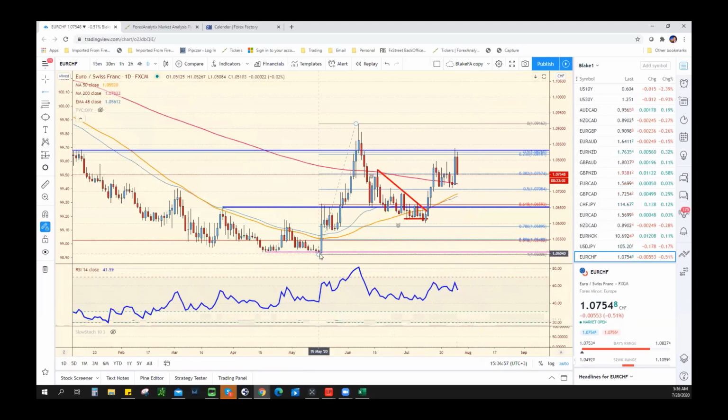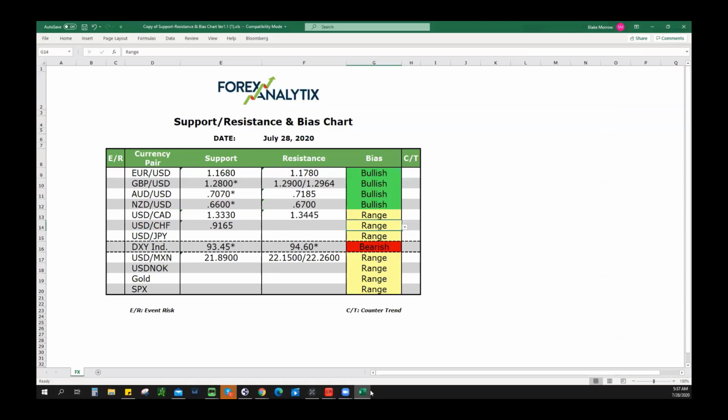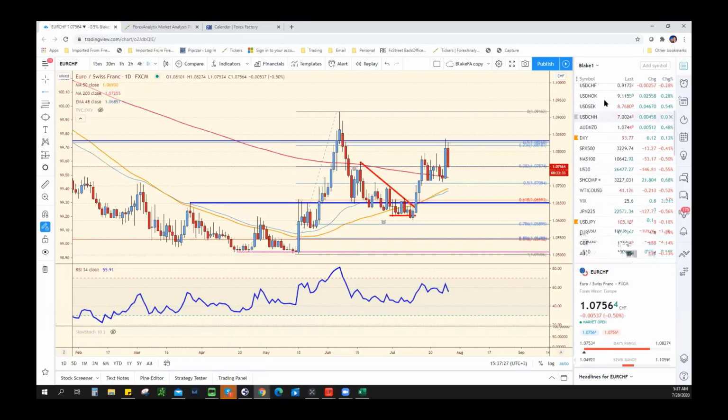bums me out. I actually was long, like 3 days before this move, I was long at 105.20 or 30, and I got so frustrated with it. I'm like, yeah, I'll just take it off. I was long. I had my stops below like 105 or something, and I missed that whole thing. I was like 2 or 3 days early. So frustrating. Anyway, whatever. I'm not bitter. Yeah, I am.